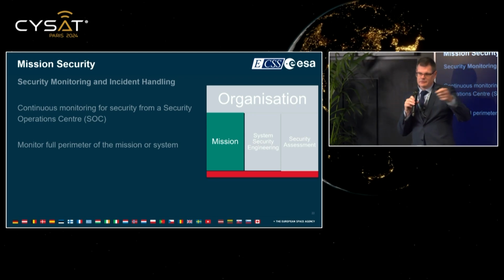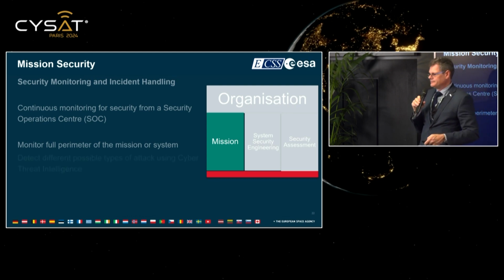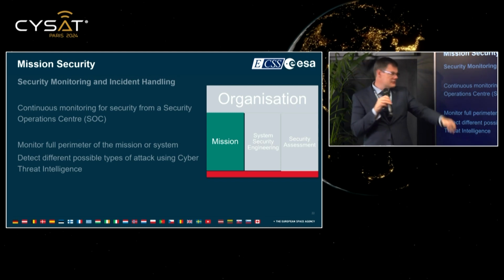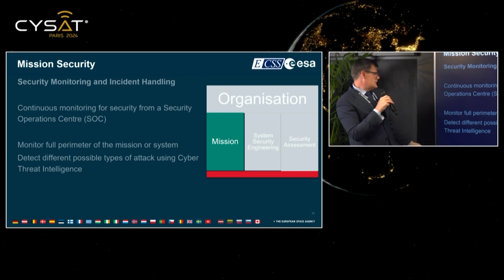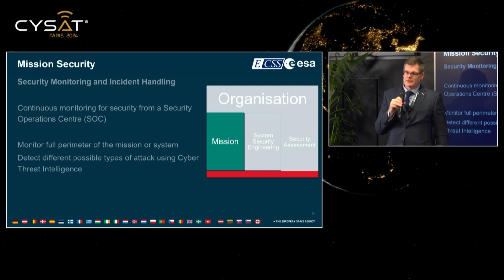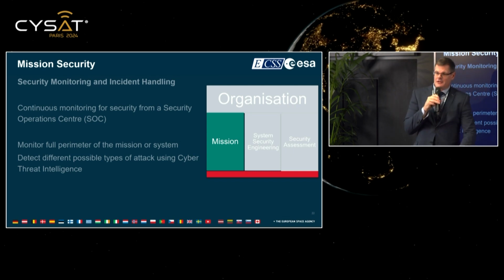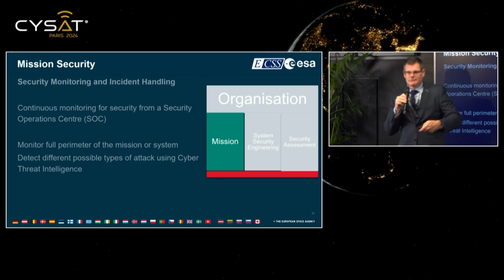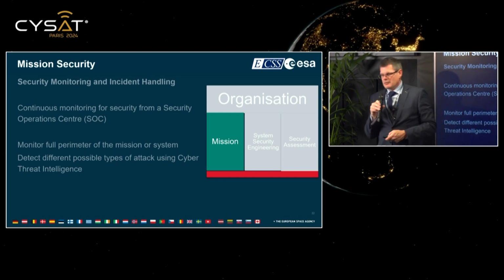And it has to cover the full perimeter of the mission, not just the ground segment. Unlike the NIST, which talks about ground segment, here we're talking about the full end-to-end system. Use threat intelligence, because you're going to have to prioritize. There are too many attacks ongoing. If you're looking at vulnerabilities, a few years ago we were getting a few thousand a year. Now we're into hundreds a week. If you've got a complex system of systems, you might have 300 or 400 COTS, and you've got to manage that.